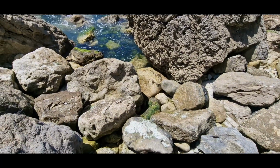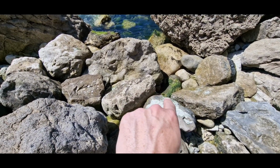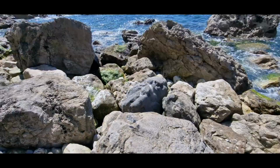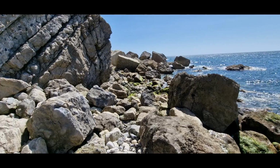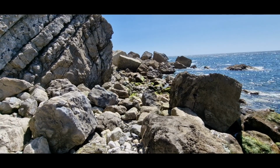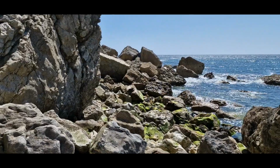As you can see, the water's right down here still. It's actually coming in down through here, so we need to go off round that way in a minute. I think we should be able to get round there now, so we're going to just have a quick break and then we're going to head off round there.